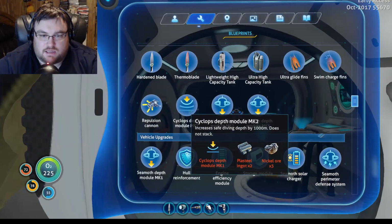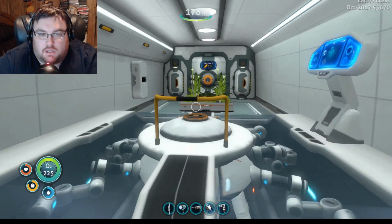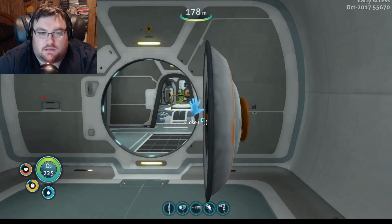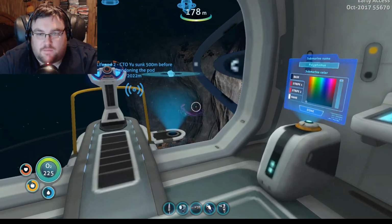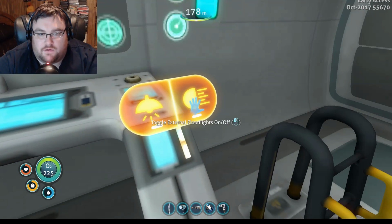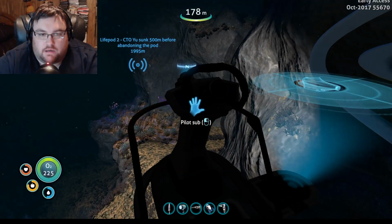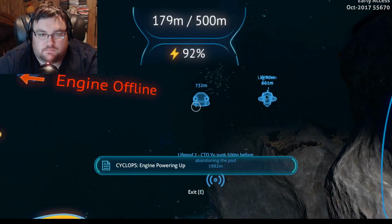Okay, there's the Cyclops Mach 2. That takes 2 plasteel ingot and 3 nickel ore? Where do you even get nickel ore? Okay, so I actually had to look it up. And we can't actually get nickel until we can go down deep enough to get into the Lost River. And I think I've about decided we're going to go ahead and go after that other wreck. Engine powering up.